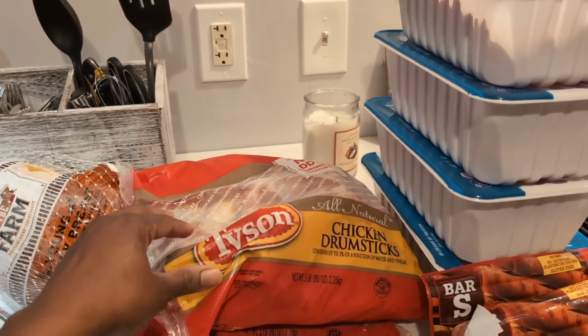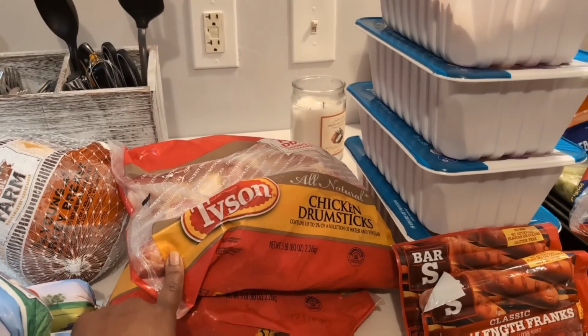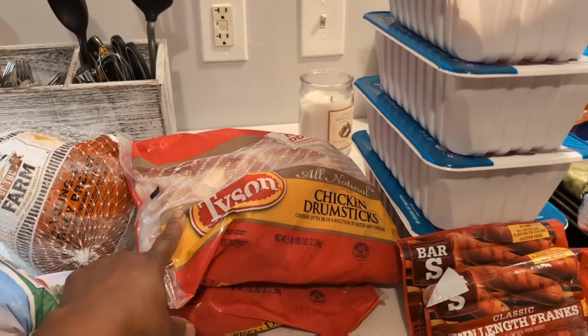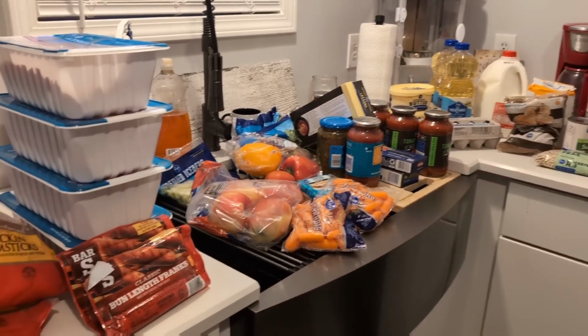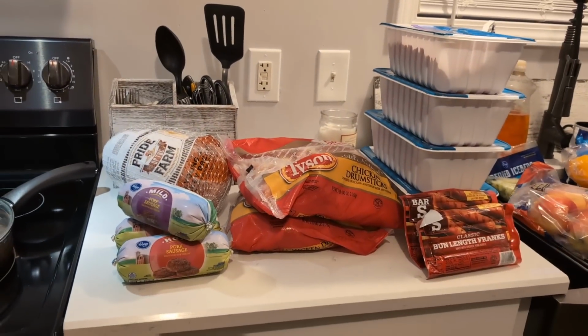I have the oven fried chicken. I can do barbecue chicken with these. I can do chicken and gravy with these. And I know I can make all of these with the ingredients that I have here. And that's very important. You want to have a list of meals.